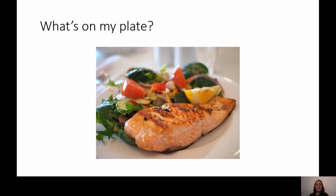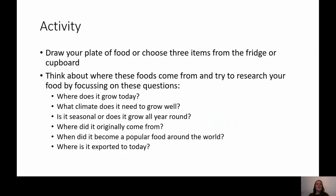So today's activity, we're going to be looking at what's on our plate. I got you to think about some food right at the beginning, and now I'd like you to think about what's on your plate. Our activity today is I would like you to draw your plate of food or choose a few items from the fridge or the cupboard to do some research about. I would like you to think about where these foods have come from and try to research your food by focusing on these questions. Where does it grow today?